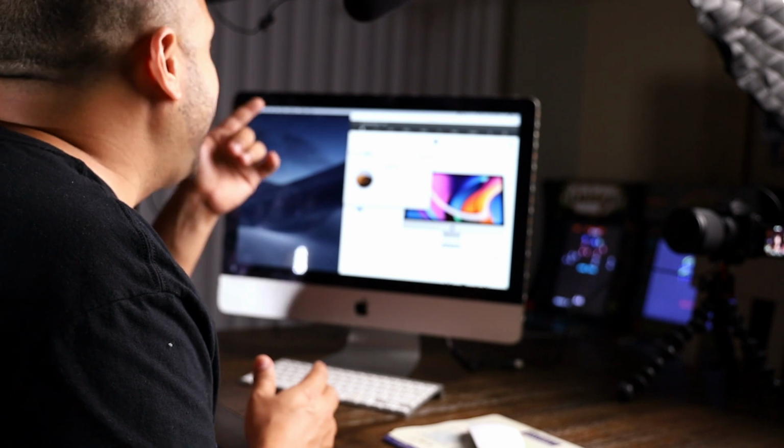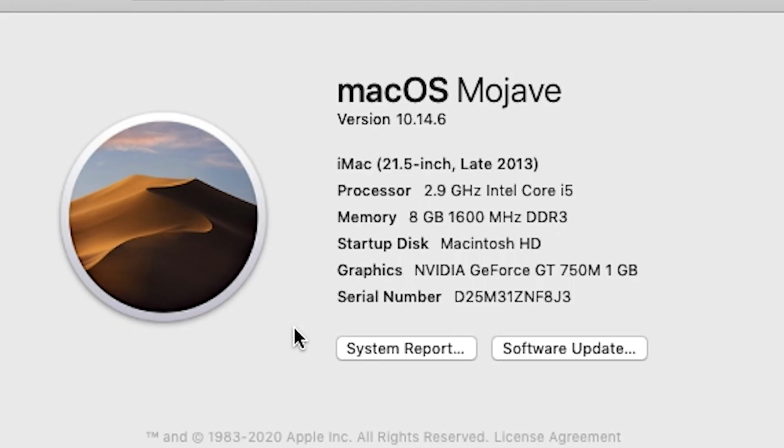So I think it was time for an upgrade, especially after getting the Canon R6, which truly I wanted for that 4K footage. So let me talk to you a little bit about the iMac that I have. It's the 21.5 late 2013. The processor is a 2.9 gigahertz Intel Core i5. It only has 8 gigabytes of memory, and it uses for graphics the NVIDIA GeForce GT 750M, 1 gigabyte. And let me tell you, that is ridiculous.